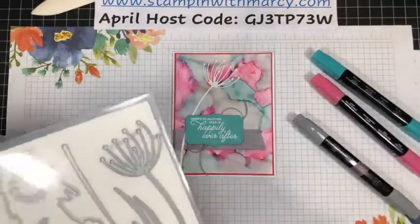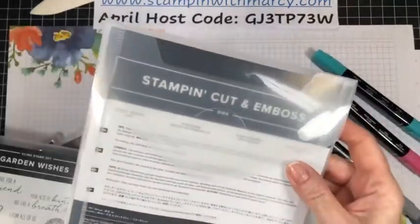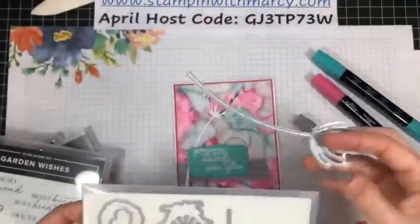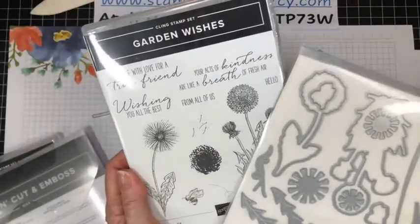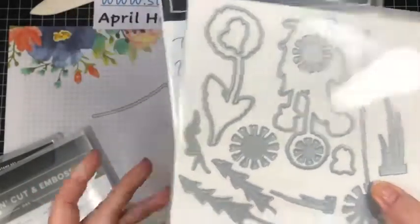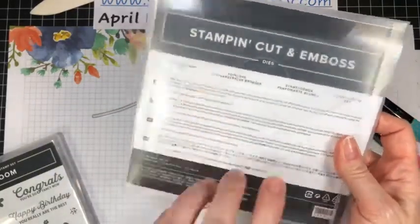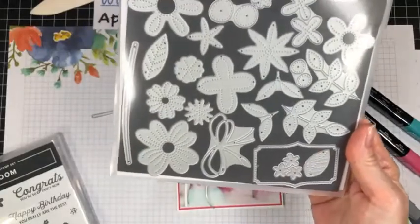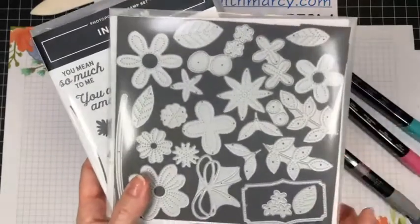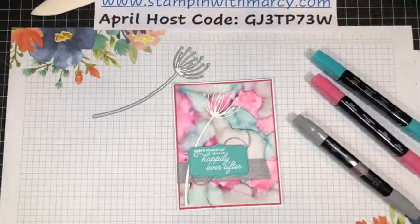All right. And then this die here, oh, I think is so pretty. It is from the Dandy Wishes dies. So let's just pull this out right now. And this is bundled together with the Garden Wishes stamp set in the January to June mini catalog. And finally, my label here is from the Pierced Blooms dies. There it is there. And that is available as a bundle with the In Bloom stamp set in the mini catalog. I love this die. Okay, that's three bundles. I love my bundles.